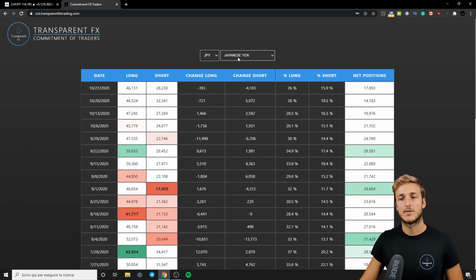If we go and see what we have from a JPY perspective, we can see that with the last reports, hedge funds have been closing massive short positions. We see 4.1K shorts getting closed, bringing the shorts to 28K from the 32K that we had here, and longs were decreased in the long term, because we were sitting here at 59K long positions, and we went all the way down to 46K long positions.